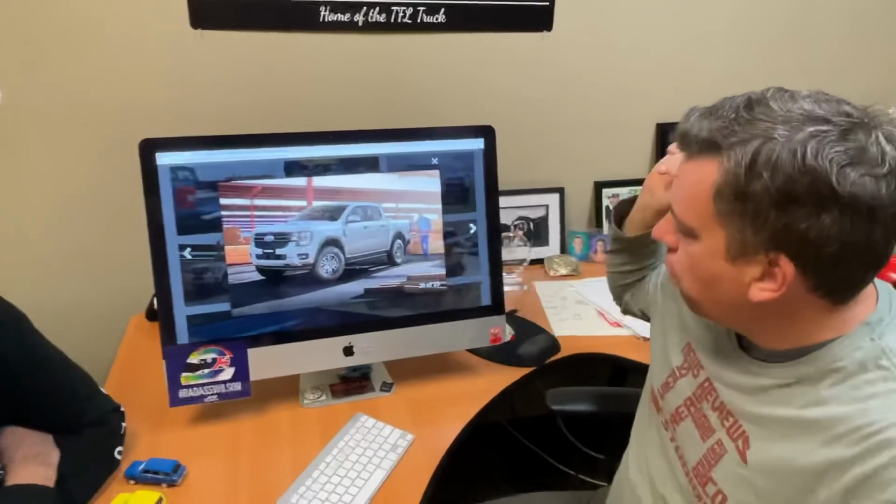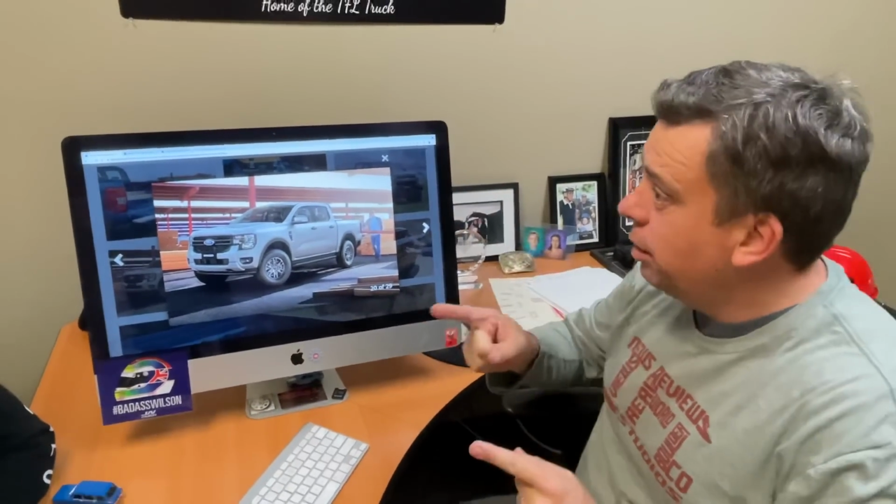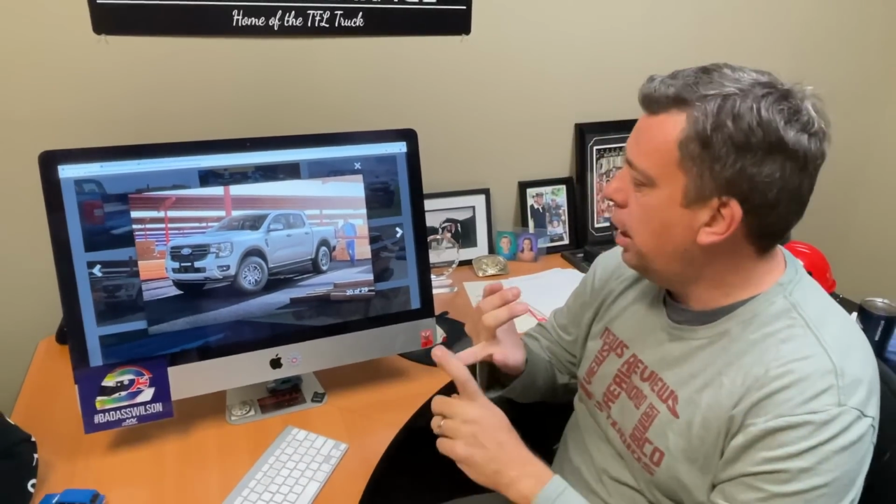By the way, the Australian version will have leaves in the back, independent front suspension, of course. They moved the shocks a little bit more outward. Not coil springs, huh? Exactly. Wow, which is a surprise because Toyota is rumored to switch to coils. Of course, the Gladiator has coils right now.